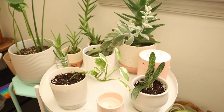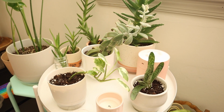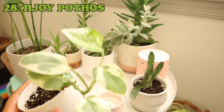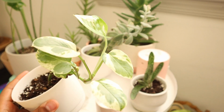Okay, here are some more of my plants that are closer to the window. I have them on this little table that's from IKEA. So first up, I have another Pearls and Jade. I really hope that's what this is called. This is a little cutting that I took that I just keep over here. I probably will replant it with the rest of them to make the pot fuller.